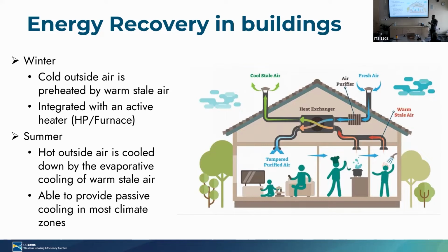Usually the reason it says preheated is that you cannot get to the temperatures of the heating that you want. So it's integrated or paired with an active heating device like a heat pump or a furnace that will, as a second step, heat it up to whatever temperature you want. Like if you want an 80-degree room, you would get there.